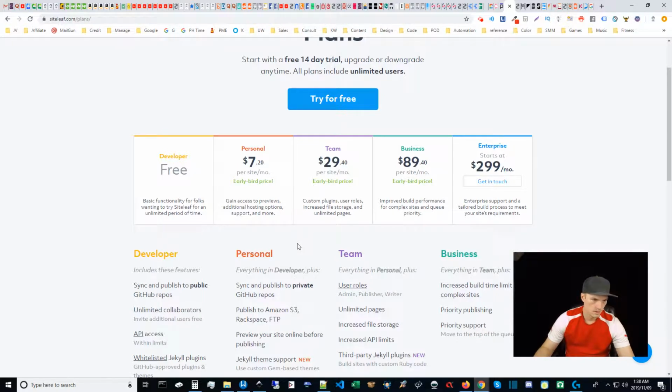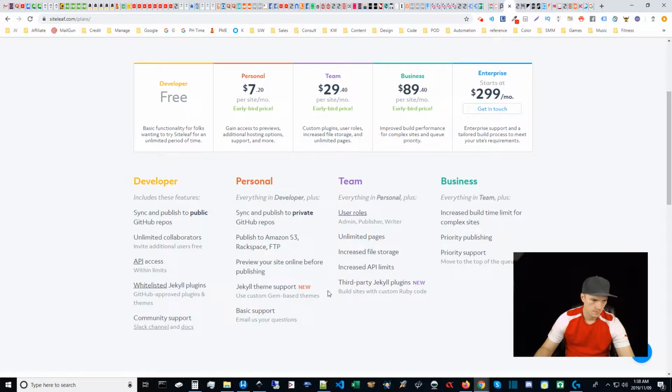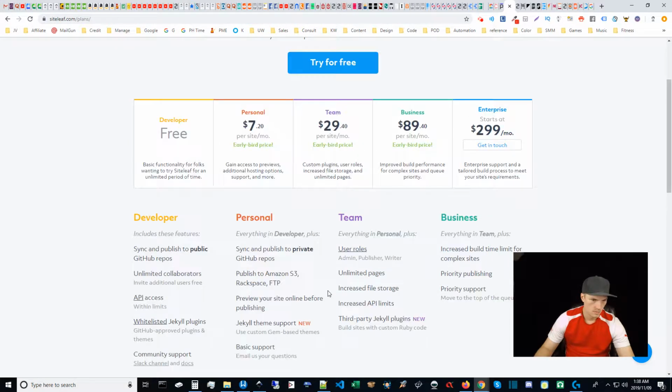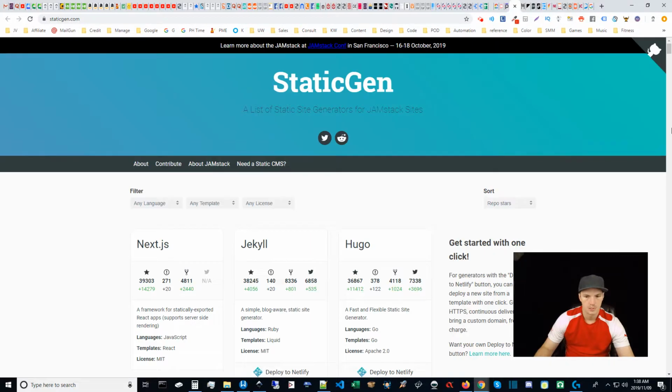Why would I do that? I mean, that's cool. I guess I'll bookmark it, but there's no way I would use that. It's not scalable.